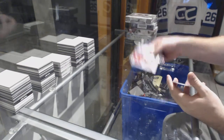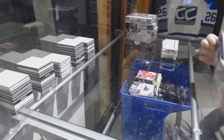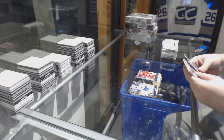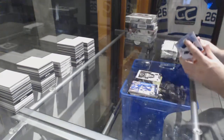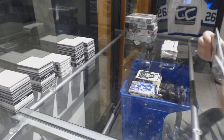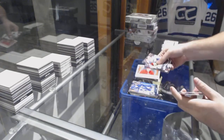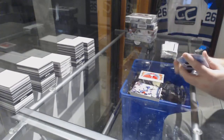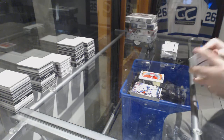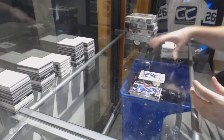We've got a Valentin Zykov for the Carolina Hurricanes, Young Guns. Portraits rookie of Jake DeBrusk for the Boston Bruins. Marquee rookie retro of Hayden Fleury for the Carolina Hurricanes. Blitz. Marquee rookie of Callie Rosen for the Leafs.